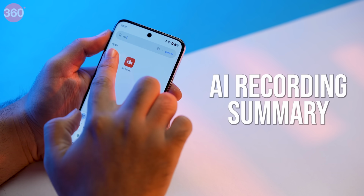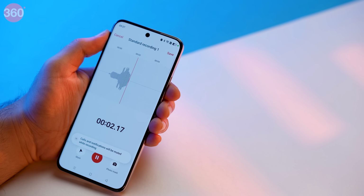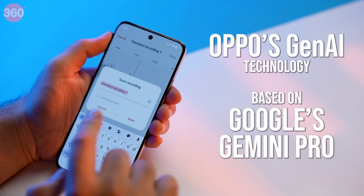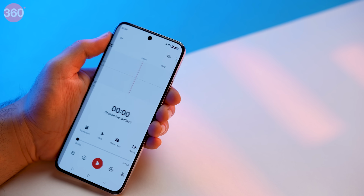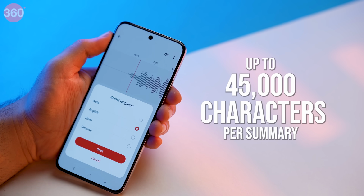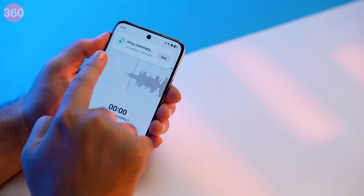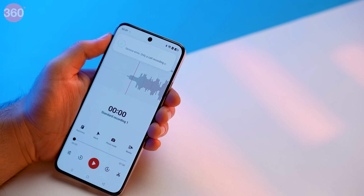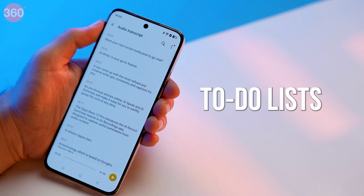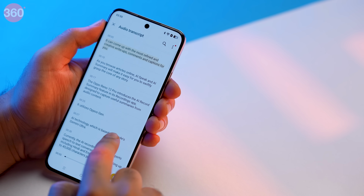The OPPO Reno12 Pro introduces the AI Record Summary feature in its Recordings app, designed to capture useful summaries from audio content. It utilizes OPPO's Gen AI technology. Currently, the AI Recording Summary supports speech-to-text conversion in languages including Hindi and English, accommodating up to 45,000 characters per summary. After recording a meeting, interview or voice notes, you can export these summaries directly to the Notes app. Useful details like to-do lists, timestamps and locations are highlighted for easy readability and organization.